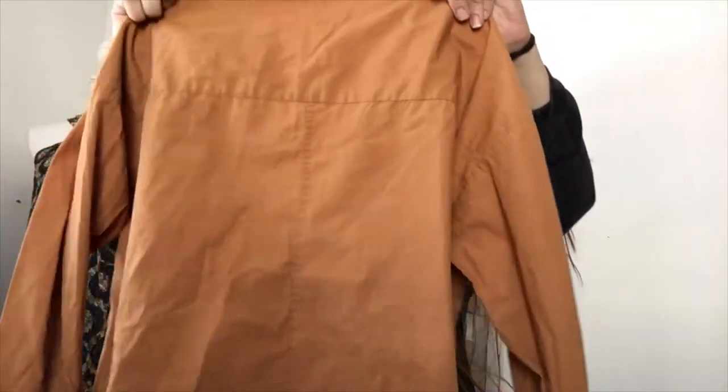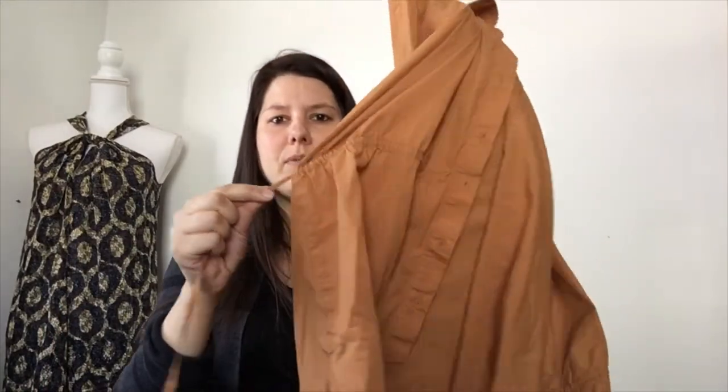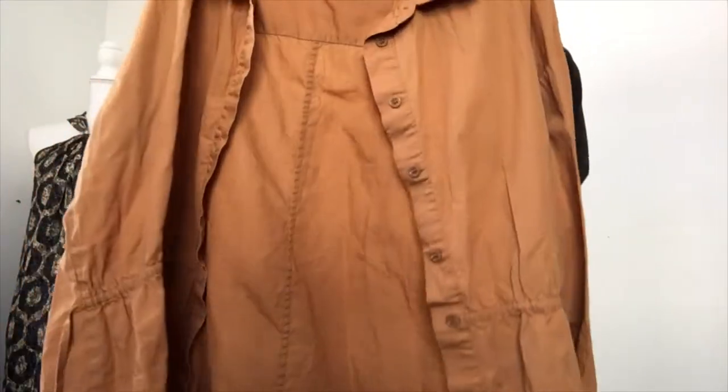Okay. I see shoes. I don't like shoes, unless they're new. Zara. Size small. Oh, this is one of those button-up tops that you can wear with leggings, or that a lot of people wear with leggings.